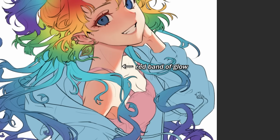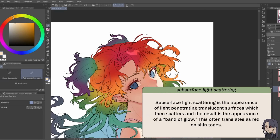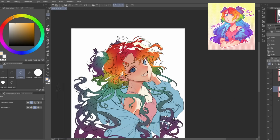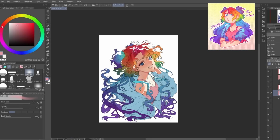To tie this all in, I like to use a red color on the edge where the light and shadow meet to create subsurface light scattering. Subsurface scattering is the appearance of light penetrating translucent surfaces, scattering to create what appears to be a band of glow. Now I just repeat this process for everything else, including the hair, clothing, and accessories.